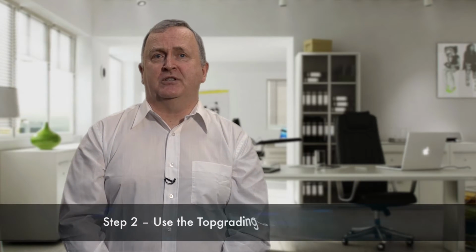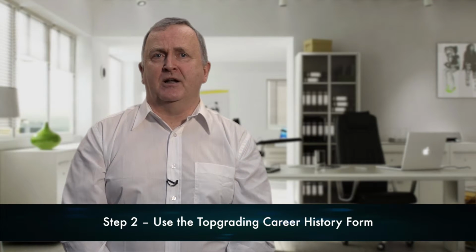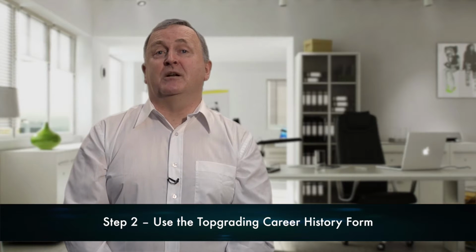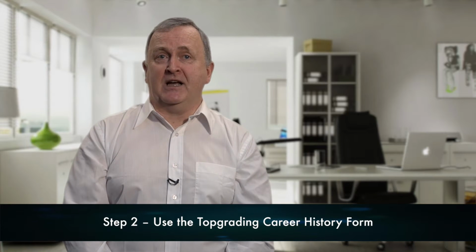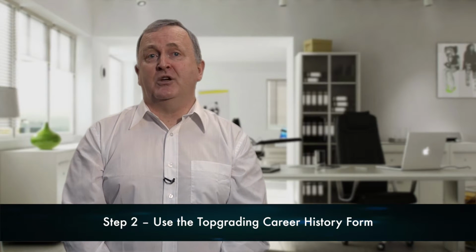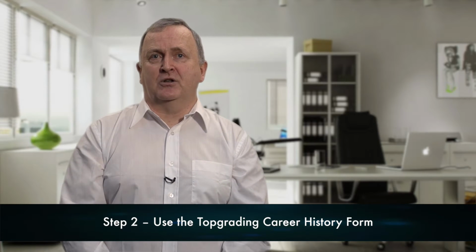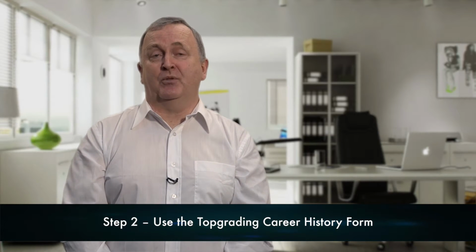Step 2. Use the top grading career history form to produce the top grading snapshot. This is an extended version of a typical online application form that results in a multicolour picture of the most revealing aspect of a candidate's career history, as well as crucial information including dates, job titles, compensation history, etc. It also looks at reasons for leaving each employer.